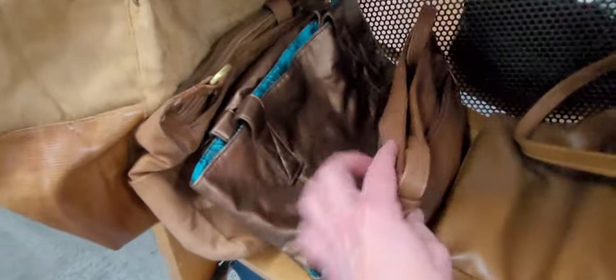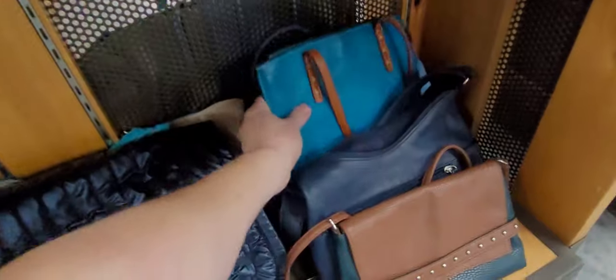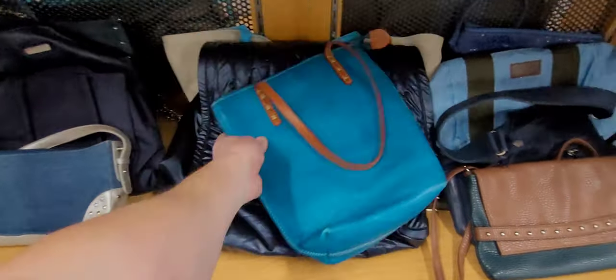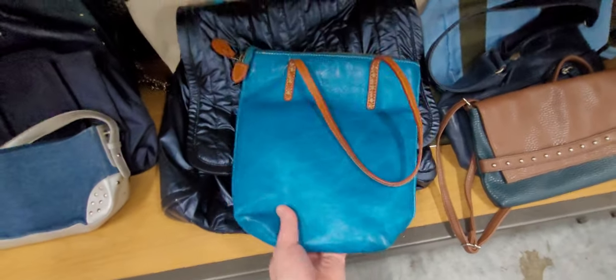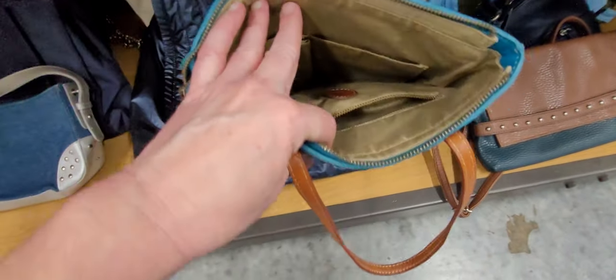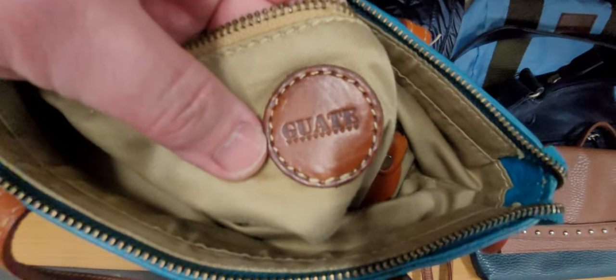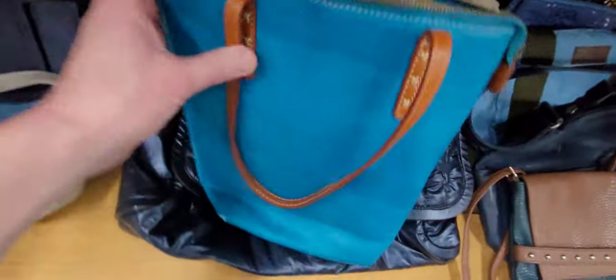Some patchwork, a lot of brown purses. Oh my gosh. And this is pretty blue. I don't remember if I saw this in here before or not. If you know anything about this brand, let me know. G-U-A-T-E. Looks to be leather.